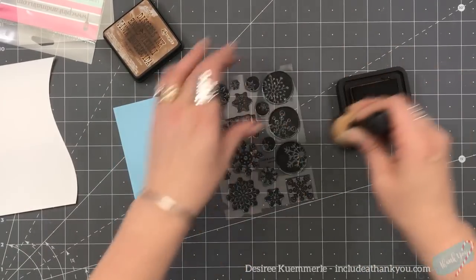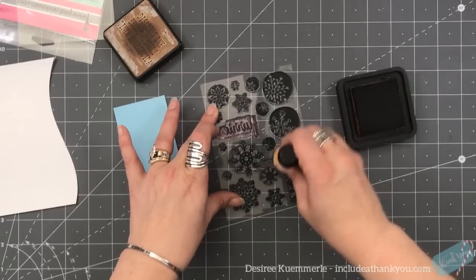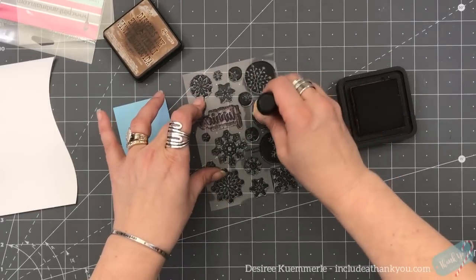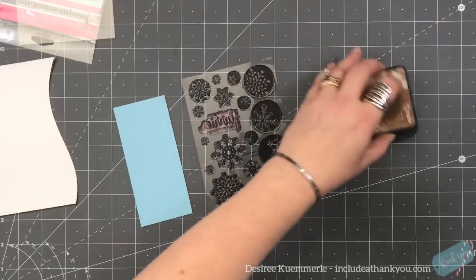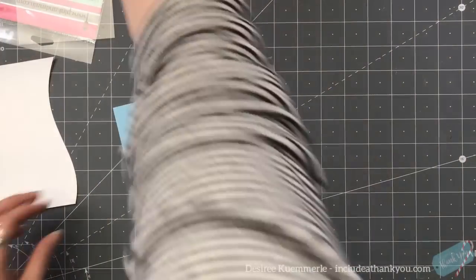I just need to get color down. That's all I want to do. And I know you guys are probably sitting there going, do it this way. Do it this way. Yeah, I know. I'm probably not hearing you.